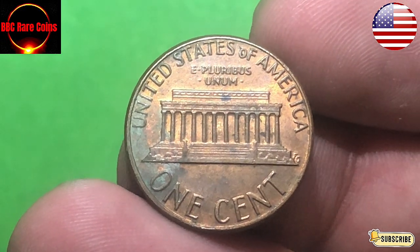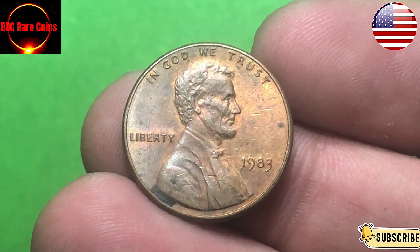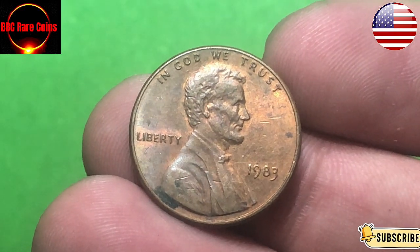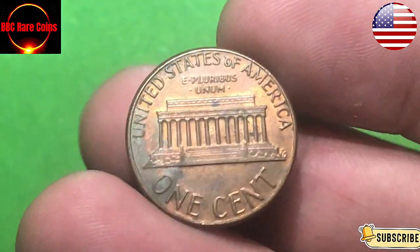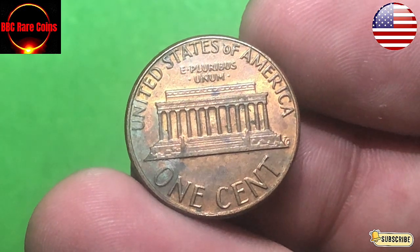The most incredible part of this story, it's still unfolding every day. Thousands of pennies are exchanged, spent, ignored. And hidden among them may be another copper 1983 cent, just waiting to be found. It's not just a coin. It's history. An accident. A miracle.